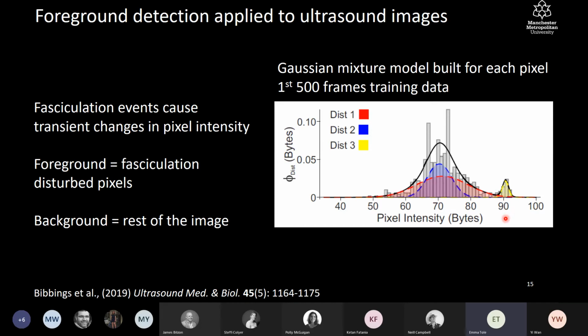So because the background is what we will typically see most of the time, and the fasciculations are much, much rarer events, when this pixel intensity falls within one of the first 2 distributions, we can say that that pixel is part of the background. We can classify it as a background pixel. However, when its intensity falls into the 3rd distribution, we can say that it was part of a foreground event, which we will interpret as being a fasciculation.